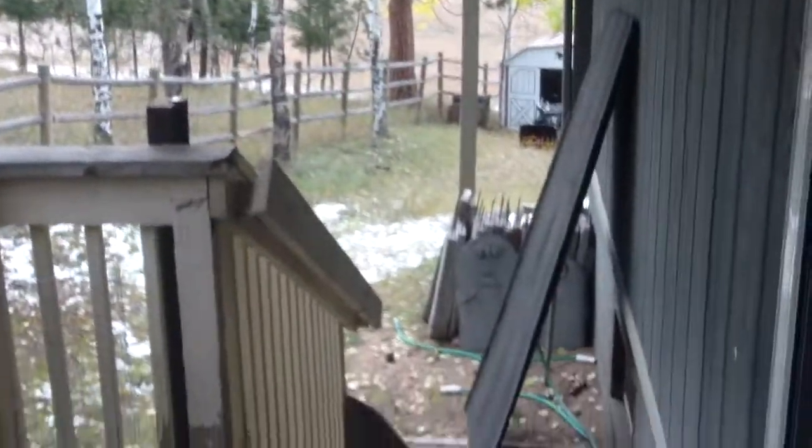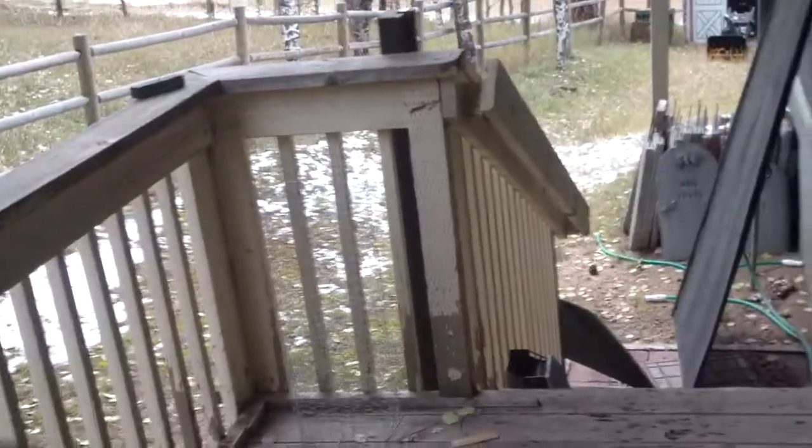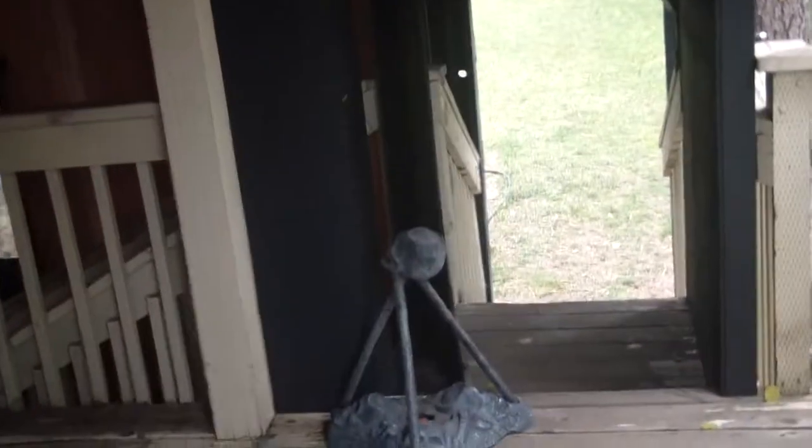This will be walled off. All of this deck area will be walled off, and there'll be a door built in here for safety, just for fire and whatnot. So I'll have the fire extinguisher in the corner back here, but leave an escape route that way, just in case anything goes wrong.